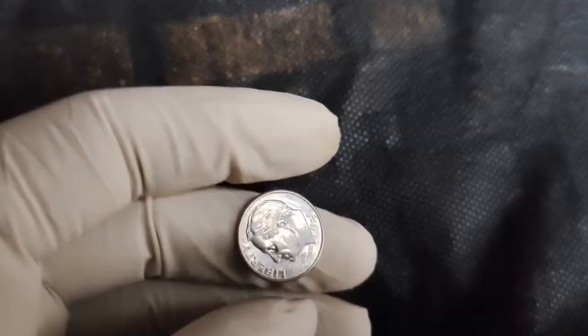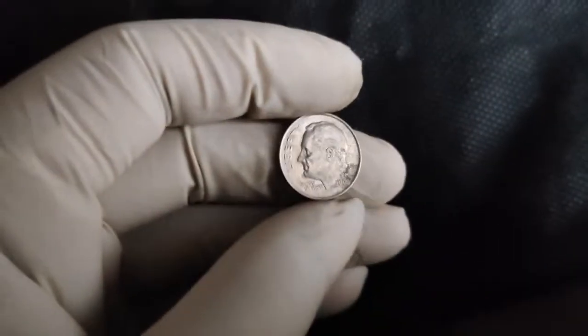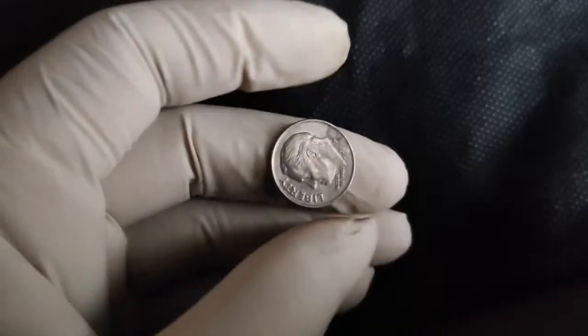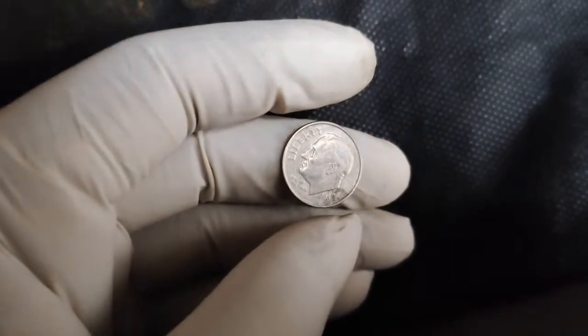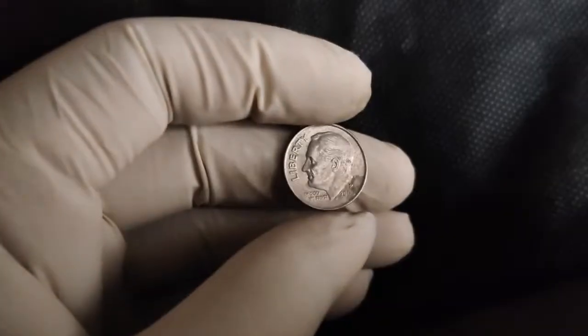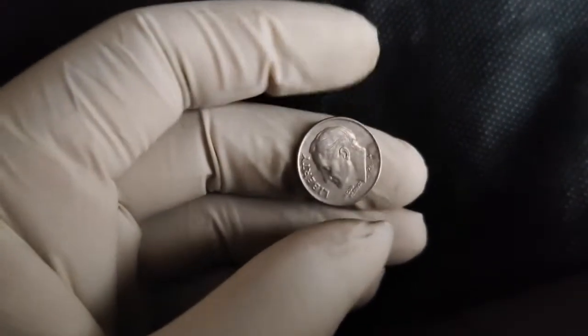And who knows, maybe your next coin will be worth a fortune. Today, we're diving into the mysterious and incredibly valuable story of a tiny coin that might be sitting unnoticed in your pocket, your old coin jar, or hidden deep in a drawer. We're talking about a Roosevelt dime.